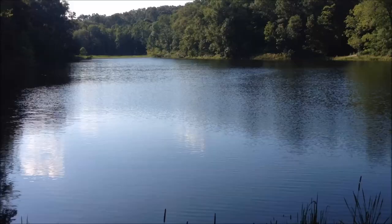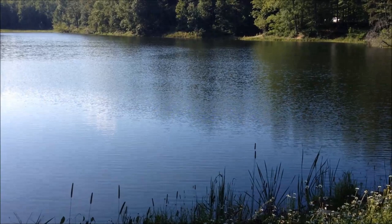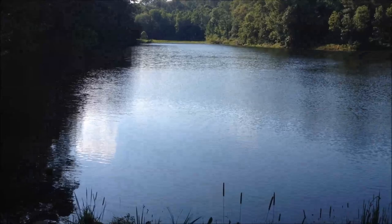This is a dam right here, this edge. The guidebook said it skirted the edge of the dam. Looks like some people are over there, going to do some fishing or something, but anyways, we're going to move on. Alrighty.